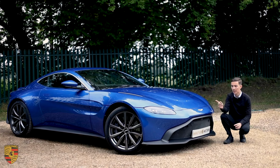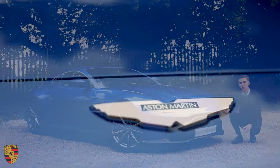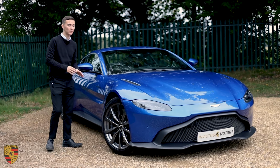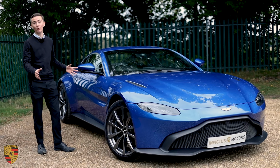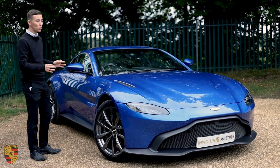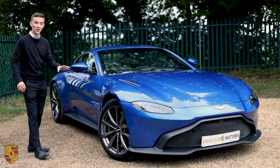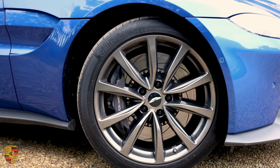On this Aston, it's got the enamel wing badging, which means that it's chrome. There is an optional extra of a black, however the first owner went for this. So this Aston is finished in the electric blue metallic paint. It's a colour that I'm looking at thinking, wow, you would spot this from a mile away if you saw this driving down the road. It's an absolutely gorgeous colour. It's also got these 20-inch 10-spoke cast alloy wheels, which are finished in gunmetal grey. A lovely feature, it matches the graphite that goes around the car as well.